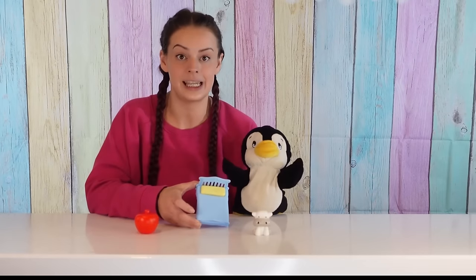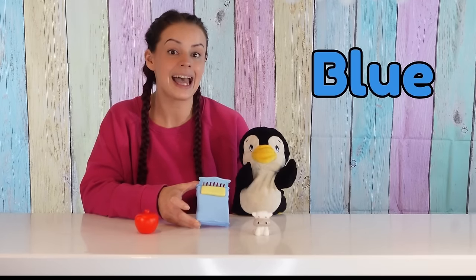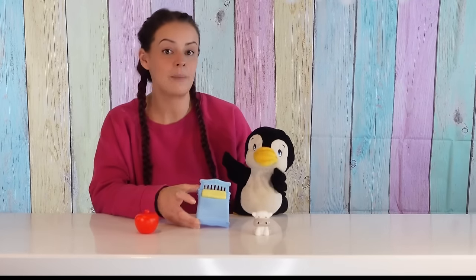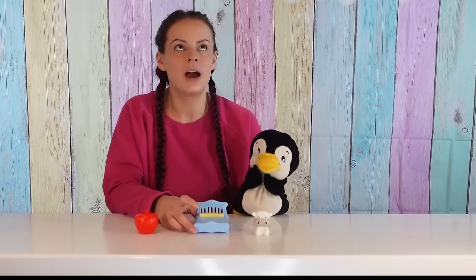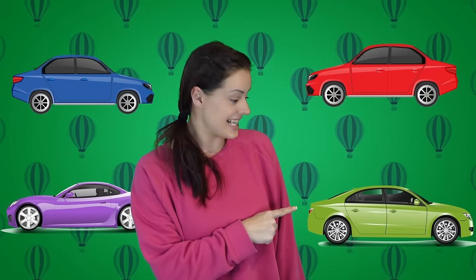What colours can you see on the bed? I can see blue and a yellow pillow. Yes, blue and a yellow pillow. Good job! Blue like the sky. Wow! And yellow like the sun that's in the sky. Good job! What colour is this car? Red! What colour is this car? Blue! What colour is this car? Green! What colour is this car? Purple! Yay!